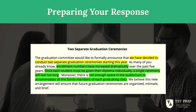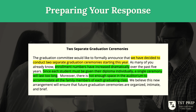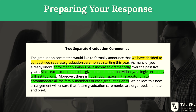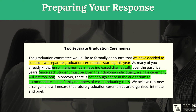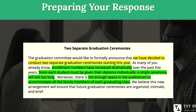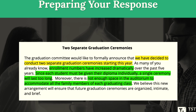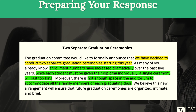So when I read this passage here, I highlighted in yellow the change: they've decided to conduct 2 separate graduation ceremonies. And a couple reasons for the change are that enrollment numbers have increased, so because it's increased, one ceremony will last too long, and also there's not enough space because enrollment has increased. Now that's a lot of information to write down, so you're going to have to pack a lot of information in just a few words when you write down notes, and that's what I did.